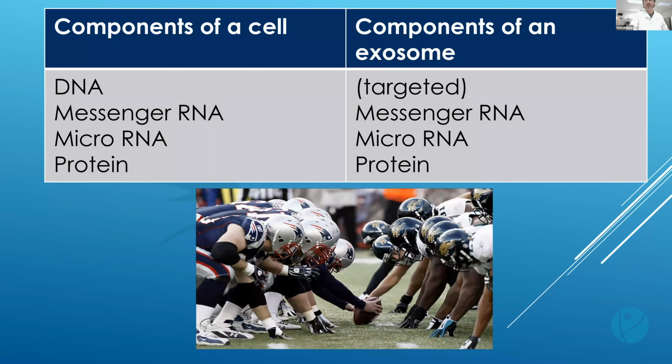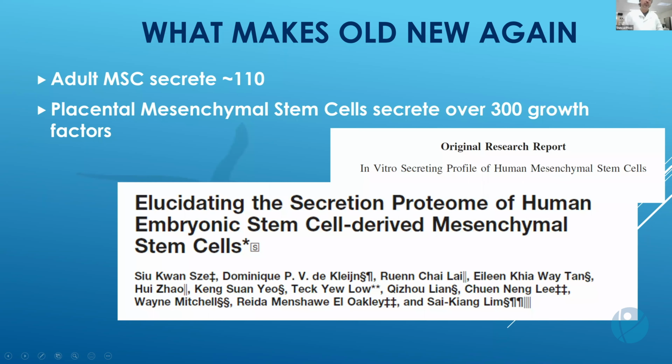So think of it like football. You've got 2 different teams here. If these helmets were exosomes, this exosome throws well and this exosome runs well. Just because they're both exosomes doesn't mean they have anything to do with each other. And one will beat the other in certain circumstances. If it's raining, these guys might win, right? That's how it works.